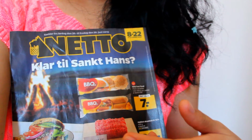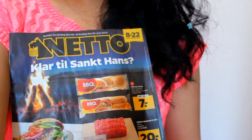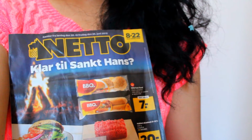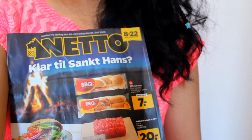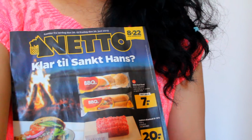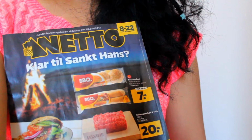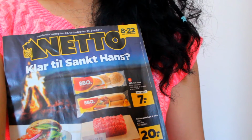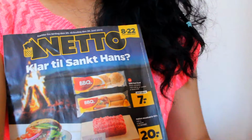So if you're vegan, don't expect to get anything exciting from there. But they do have Alpro sometimes. Like today I've actually bought Alpro. They have Alpro yogurts, and they have rice milk, and sometimes they do have vegan meats, but it's very rare. So I would go to Netto to buy your weekly groceries, but just don't expect anything exciting from there. But if you're just a simple vegan who doesn't eat that many vegan alternatives like vegan meats, then Netto is definitely the way to go.